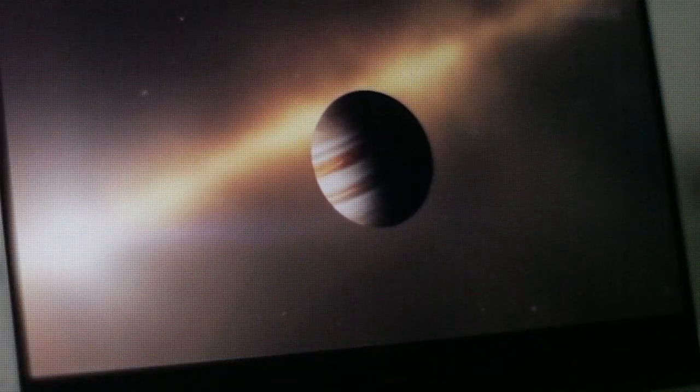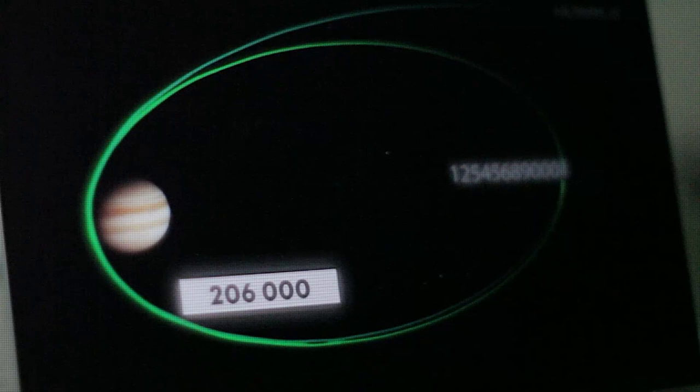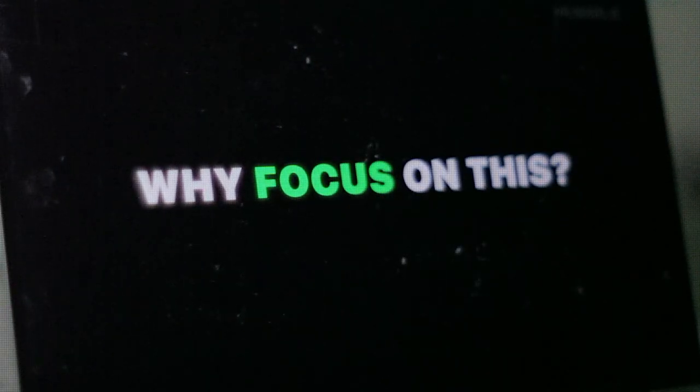But it's not just difficulties that have accompanied the mission. There have been great successes as well. In April last year, Juno passed close to the surface of the gas giant's cloud layer, reaching an incredible speed of 206,000 kilometers per hour. So why focus on this? It's simple. Thanks to the lightning-fast maneuver, the probe sent dozens of amazing images and invaluable scientific data to Earth.